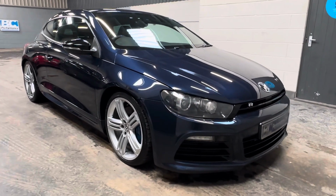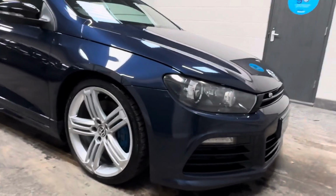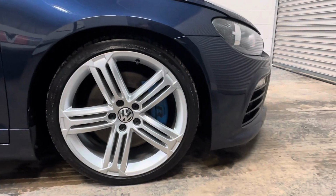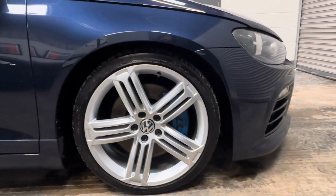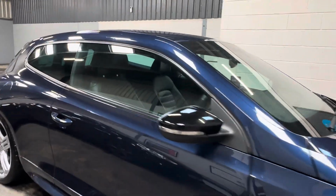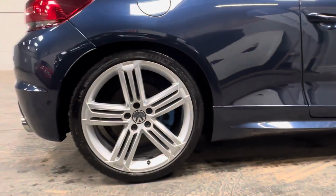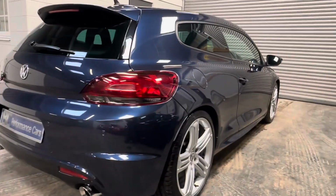A great specification vehicle from the factory, benefiting from the 19-inch Talladega alloy wheels, complemented by blue brake calipers, unmarked alloy wheels with matching Michelin Pilot Sport 4 tyres all round. Gloss black mirrors with privacy glass. We have reversing sensors as a cost option.